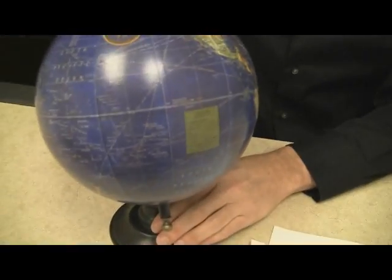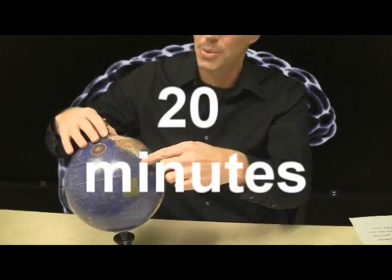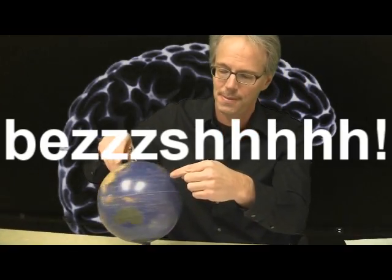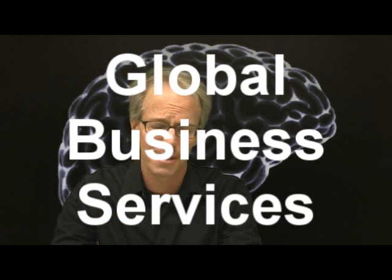Let's use this smarter planet as an example. 1 whole day. See how long that's taking? We don't have time for that anymore. Down to 20 minutes. Beep. So from to beep, that's fast, huh? And it only used 1% of the energy used in the old system. Faster, more accurate, and more energy efficient. That is mind-blowing. This next story is about RAMP from our GBS team, Global Business Services.